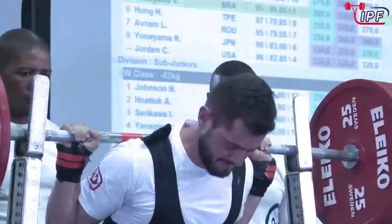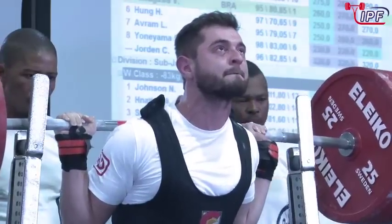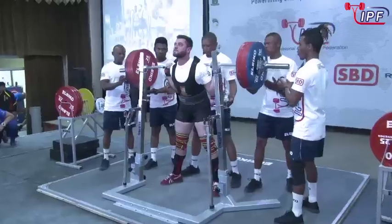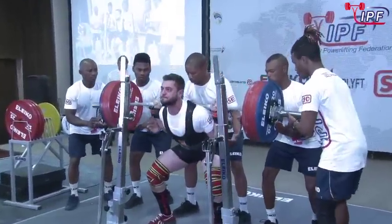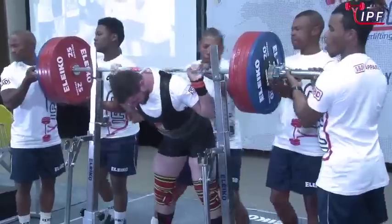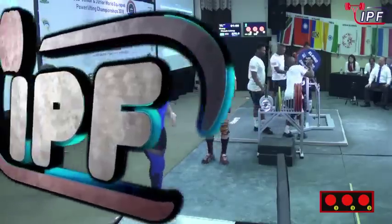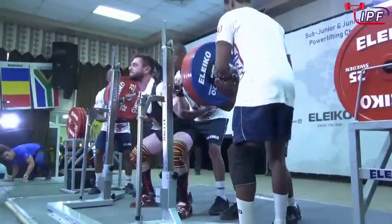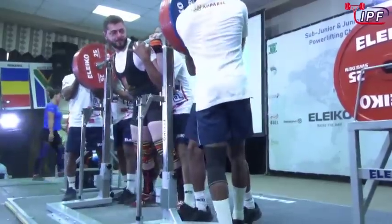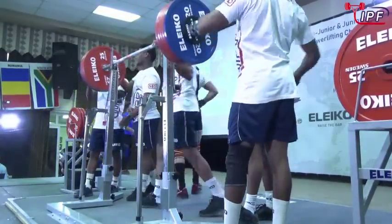Well, let's hope he can get his third one up on the board at 270. Good walkout. Oh, just lost balance a little bit there and came forward. You just see his chest drop and the bar pushing him over. And he'll have to settle for 260. Yuk Young Hung, Chinese Taipei, 270 kilograms.